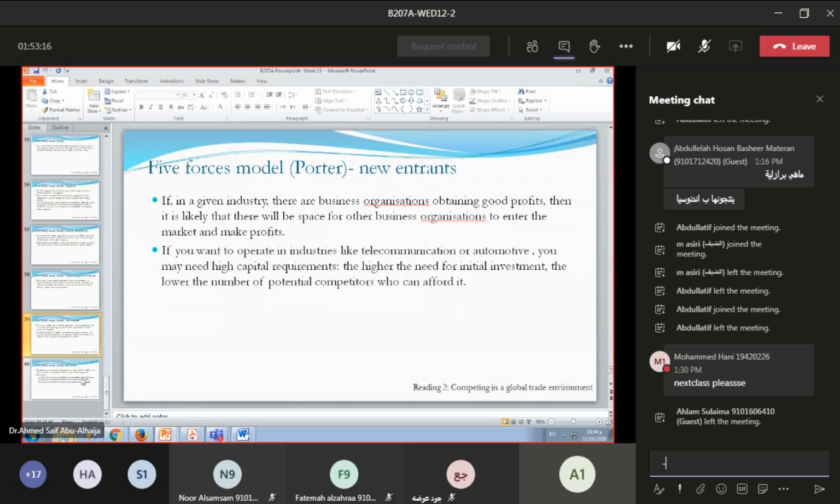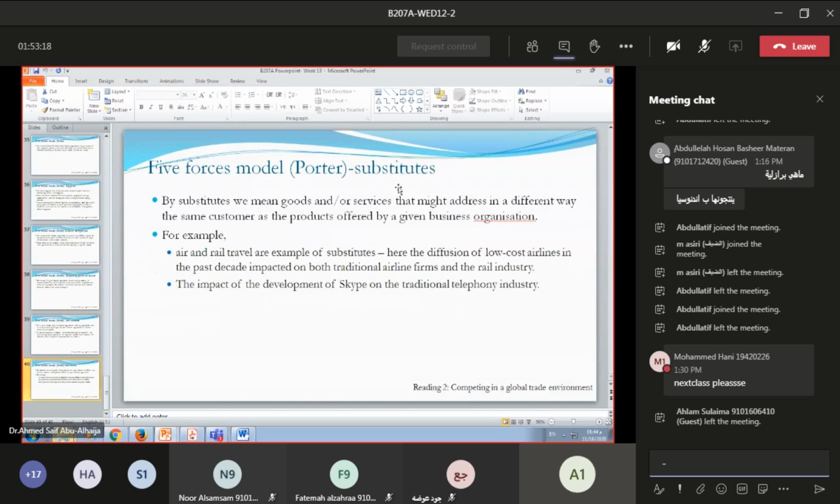Finally, I think this is the substitute. You already understand, I already gave you an example about that. Air and rail. I told you how to go to Riyadh from Dammam. Is it by air, by rail, by taxi, whatever. So these are the substitutes: different ways you can use in order to satisfy your need, which is to reach Riyadh, for example. So this is what we call substitutes. You can have the plane, the train, the taxi, or your own car, and you can travel.